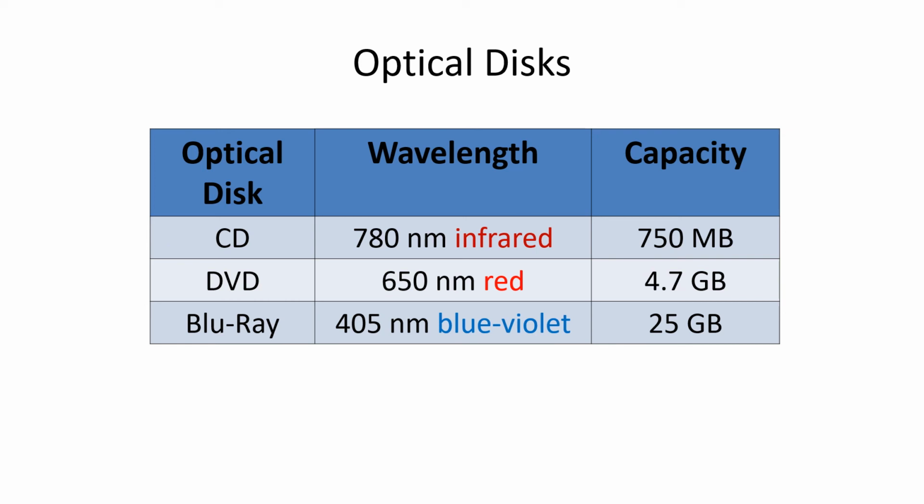The different types of optical disks have different lights that they use and different capacities. Your typical CD-ROM can hold up to 750 megabytes, and it uses an infrared light. A DVD used for holding movies can hold 4.7 gigabytes, and it uses a red light to read the information. As you might expect, Blu-rays use blue lights or a blue-violet sort of light, and they'll hold much more information, up to 25 gigabytes.